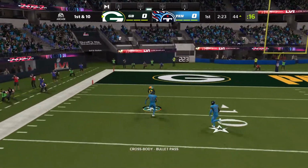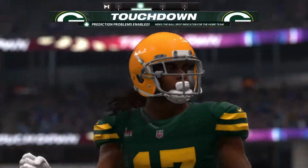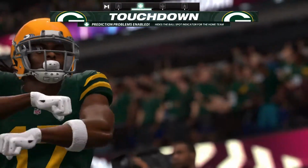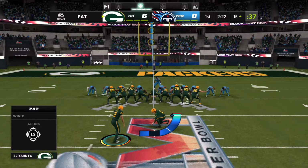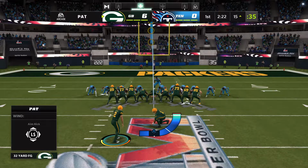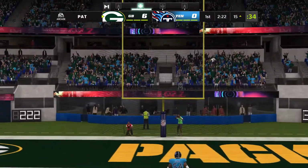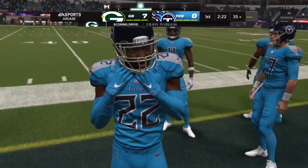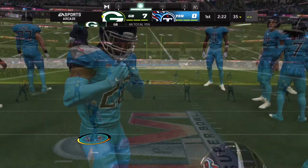Now he'll let it go on the run. Deep left side. Man, it's caught at the 6-yard line. Touchdown. Davante Adams with a first touchdown of this Super Bowl and a long one at that. And the Packers are on the board first here in this Super Bowl. Crosby with the extra point, and it's now a 7-0 game.